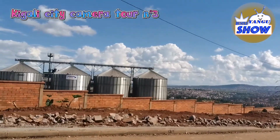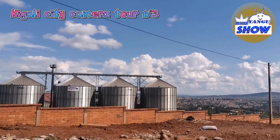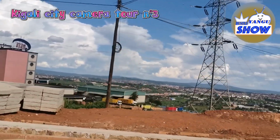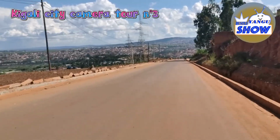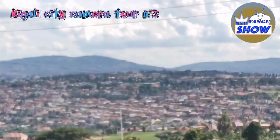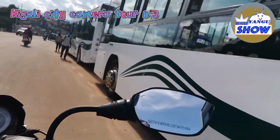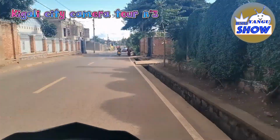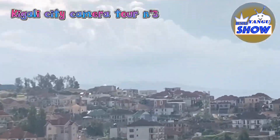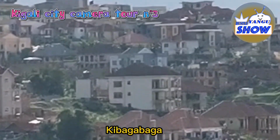Awesome free zone, Zindiro. Public transportation everywhere. Kimironko, Jereza. Kibagabaga view.